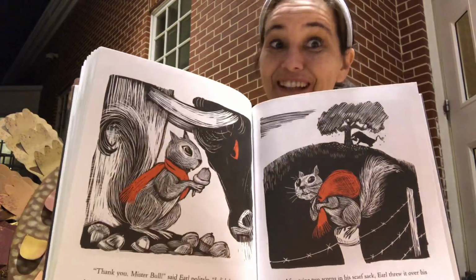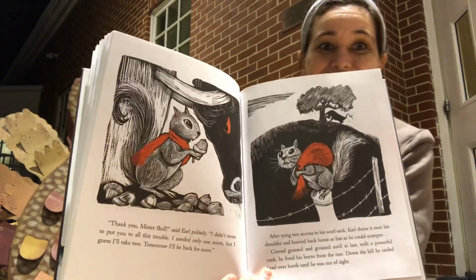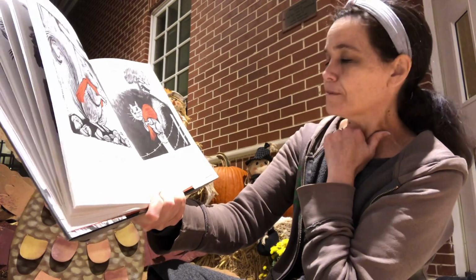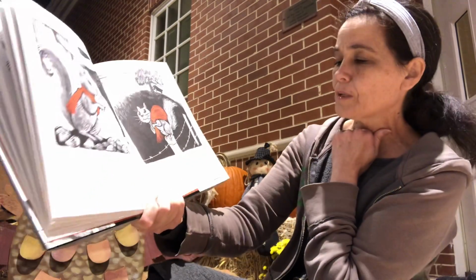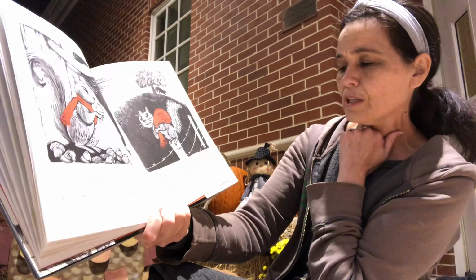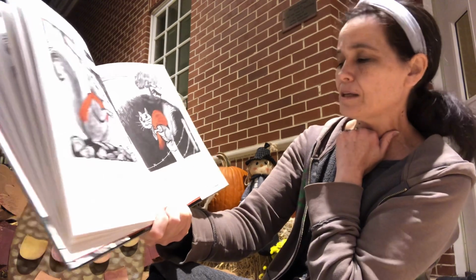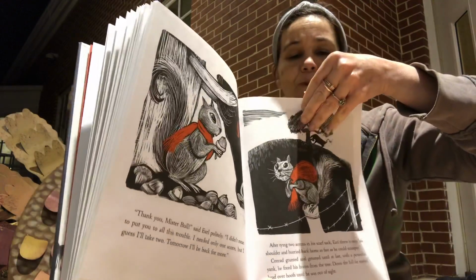And Conrad really helped Earl out by getting the horn stuck and shaking the tree and getting all the acorns down. After tying two acorns in his scarf sack, Earl threw it over his shoulder and hurried back home as fast as he could scamper. Conrad grunted and groaned until at last, with a powerful yank, he freed his horns from the tree, and down the hill he reeled head over hooves until he was out of sight. He ran away.